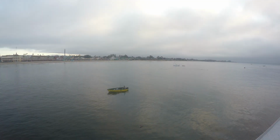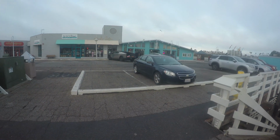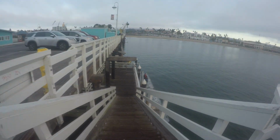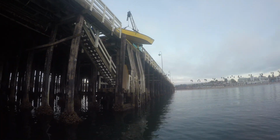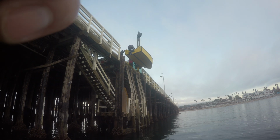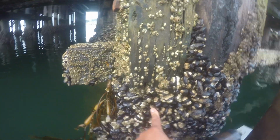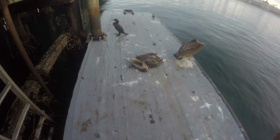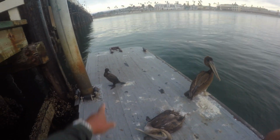And that's Santa Cruz. And we're here at Santa Cruz Pier in Santa Cruz, California. Ito pala, ang dami na ng muscle. Look at the muscle. California mussel. Oh, there's a pelican. It's dead. So another one there. There's another bird.